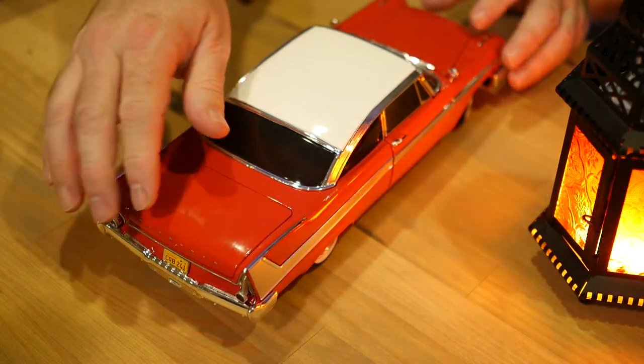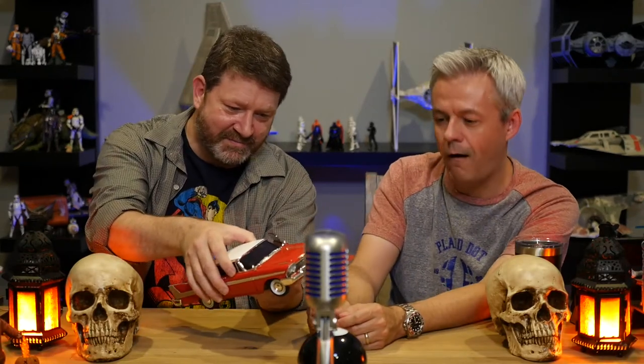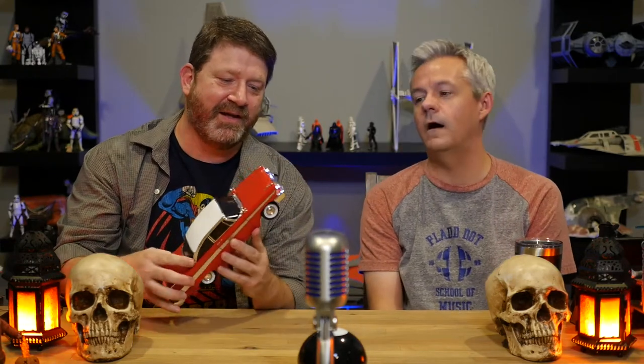Does this do like the old school models do? Does the steering wheel turn? Yeah. Oh, I'm a sucker for that. And you got dual exhaust in the bottom. Yep. And the headlights. You got to show that camera.